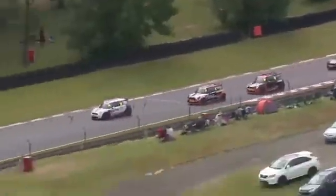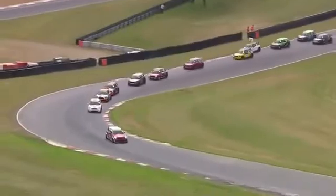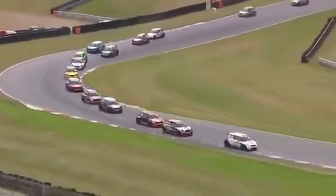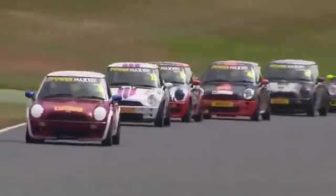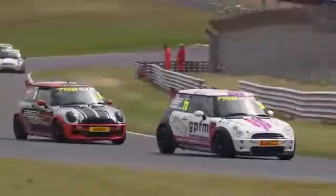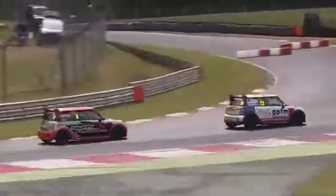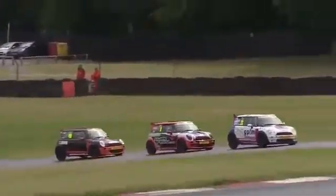Adrian Norman's also gained a couple of places from his 8th row start. Meanwhile, around Graham Hill Bend, already Page is breaking away from Max Lever, and then we've got Walton and Wakefield next along. But what you've got to remember in the Mini Challenge, particularly in the Cooper class, is that slipstreaming is absolutely key, and therefore these gaps can disappear in the blink of an eye.